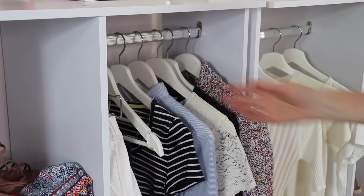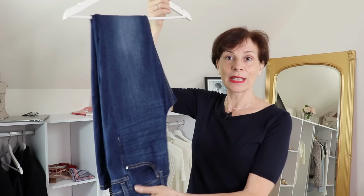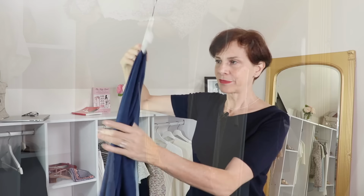My second item is my pair of navy blue denim. They are boot cut, so they are flattering to the silhouette, especially when worn with heels, and a dark navy. And as we know, dark navy for jeans is always more flattering to the legs than light denim. So it's always something to think about.